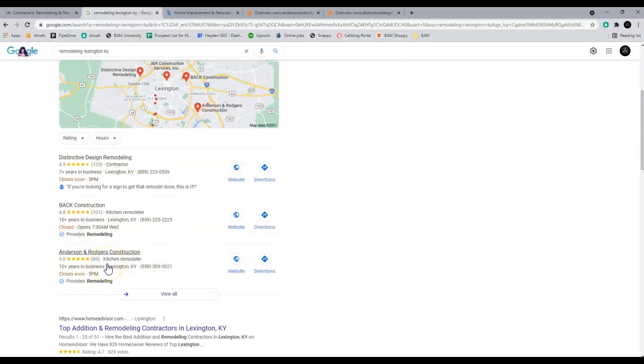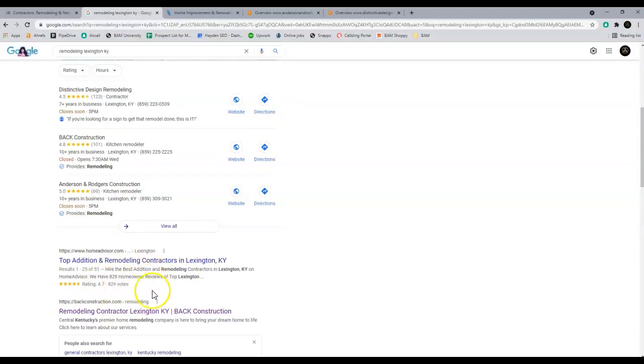The 2 main contributing factors to get to the top of the map pack is citations, which is your address and phone number and name of your business being listed in several different directories like Yellow Pages, White Pages, Facebook, Yelp, all those different directories. The more, the better. And you want to make sure you're outdoing your competition in those, and that will help get you up. The star rating does have an impact, but not as much as the citations and as much as being ranked high in the organic rankings, which is right below here.